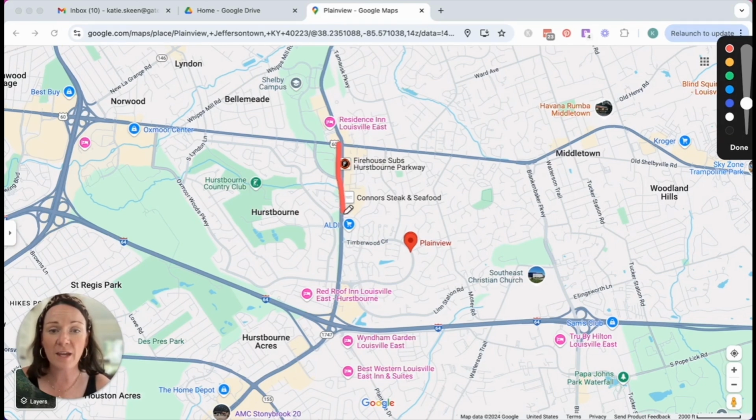And then right here you have Hurstbourne Parkway. So Hurstbourne is a major road that's going to take you up to Westport Road, Brownsboro Road. It's going to take you south into J-Town.